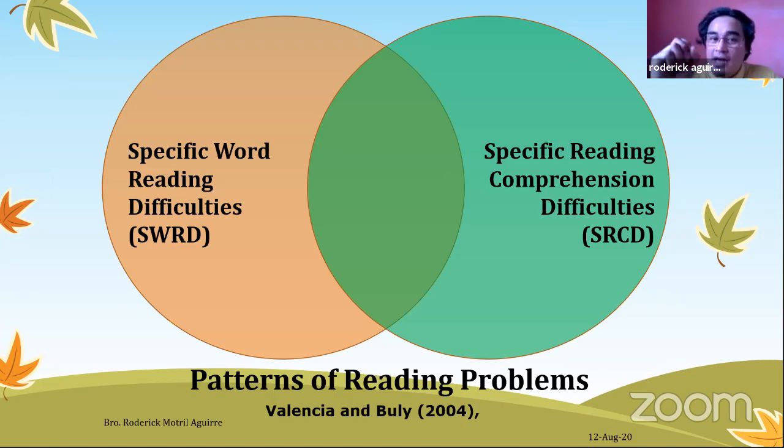Ibig sabihin po, kahit ang bata po ay fluent na, they were not taught the comprehension skills of attacking certain text types or certain types of genre, or what we call genre reading, our students will still be struggling. Wala naman siyang problema, naintindihan ko ang mga words, pero hindi ko siya naintindihan. Anong ibig sabihin ng author dito?